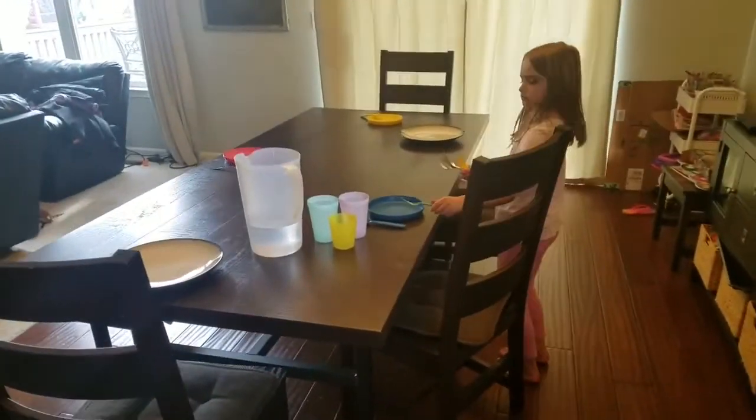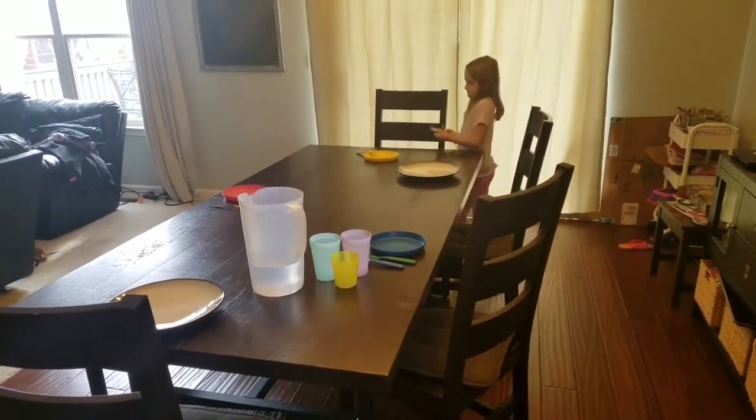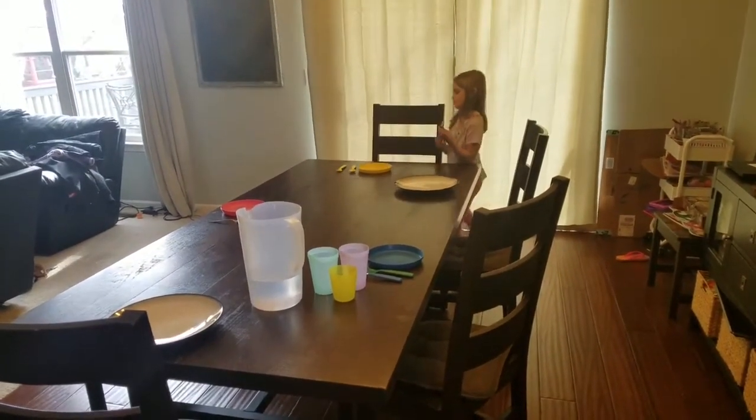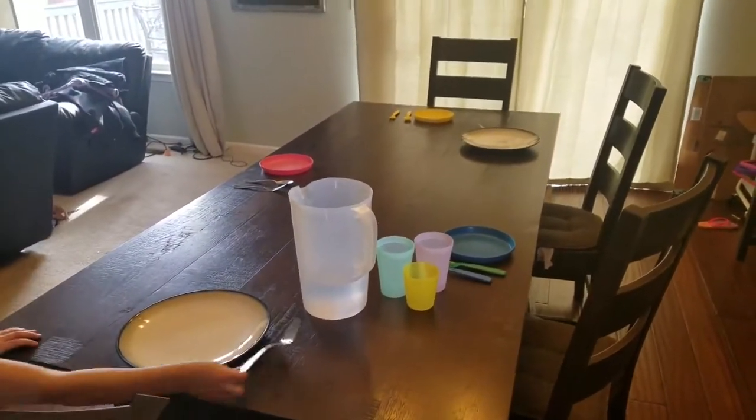Here, she asked what we were having for dinner, and once I told her chicken, she knew we needed a fork. So this is helpful too, to think about, okay, what food are we eating? What kind of utensils do we need to prepare for our meal?